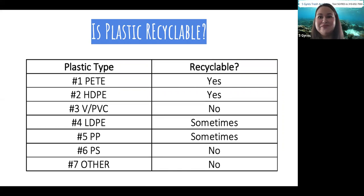Thank you. So just to review, is plastic recyclable? Well, plastic number 1 and 2, PET and HDPE, can be recycled in most places. Plastic number 3 contains harmful toxins and therefore shouldn't be recycled into new materials. Plastic number 4 and 5 can be recycled in some places. So again, call your local recycler to find out if it's being accepted.